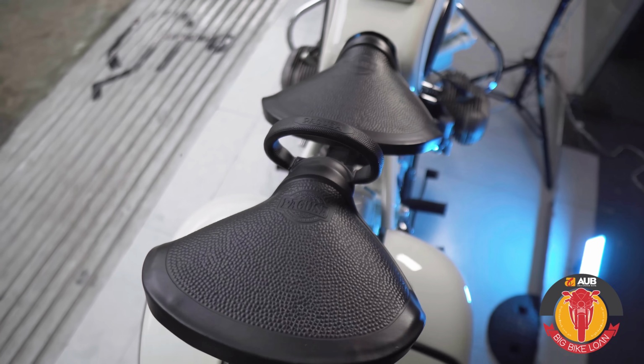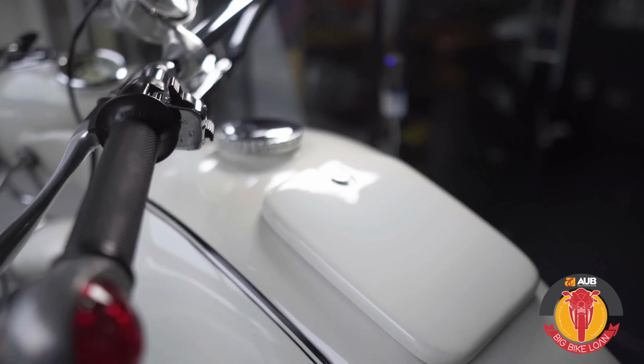At very reliable ang pagka-restore nila dito. I can actually use this bike anytime, go to Baguio and back. At hindi kayo titirik nito.